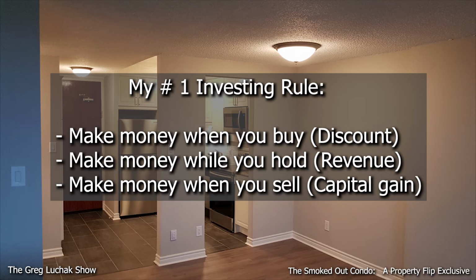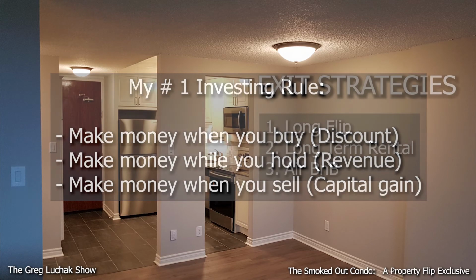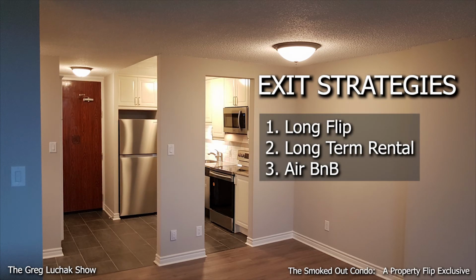There are lots of properties you can buy, and there are certain locations where you can't make money when you buy because there's no room for a discount, or properties where there's no way to have a revenue stream. If you want a successful investment, I follow this rule. My number one rule in investing in real estate is the three-prong approach: make money when you buy, make money when you hold, and make money when you sell. Very important. So now let's talk about the exit strategies.